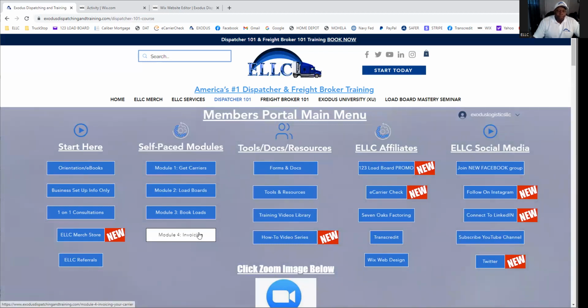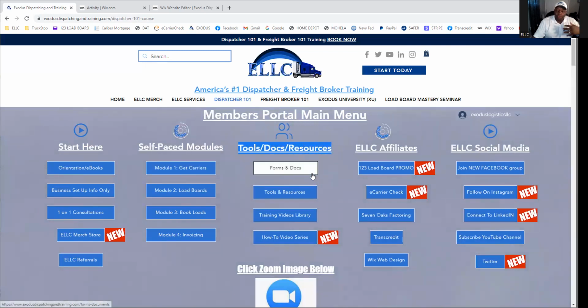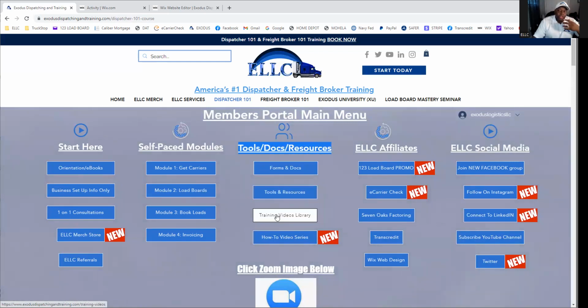And then in your modules and in your dispatching journey, we have tools, documents and resources that will help you along the way, things that we felt you need as dispatchers to guide you along that path. We have our forms and documents. We have various tools and resources. We have our training videos library with a host of videos grouped by months, dates and years, of videos that we've done in the past that reinforce and reiterate the process.